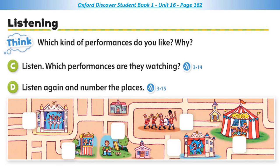1. This is really fun. I love this music. And look at the clown. Oh no! He's falling down. 2. Listen to those drums. They're very loud, but the music is good. Here they come. Look! And the weather is beautiful today. It's a great day.